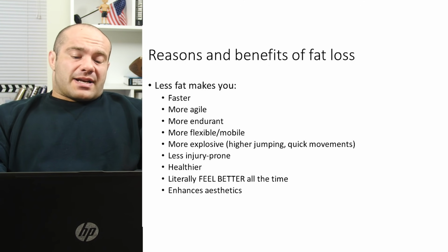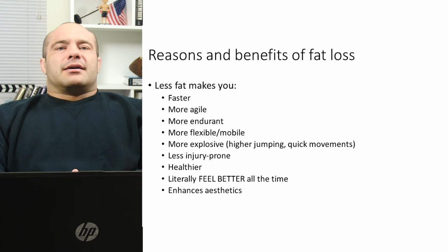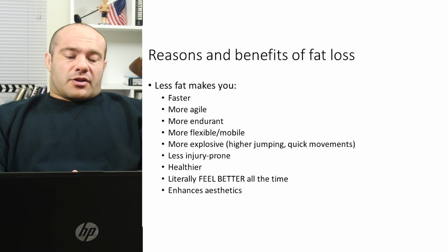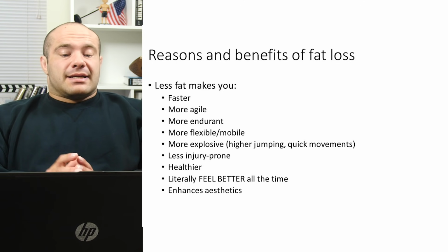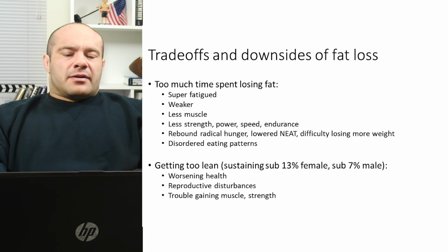And last but not least, your aesthetics are enhanced, so you may look a bit more like what you'd want, and it could improve your self-esteem, confidence, and other people might like how you look, and so on and so forth. So tons and tons of benefits of fat loss, but as always, there are trade-offs to everything. So let's talk about the trade-offs and downsides of fat loss. Two specific situations. One is too much time spent losing fat, so losing way too much in a certain amount of time, or the second one is getting too lean on an absolute scale. We'll talk about that one in a sec.